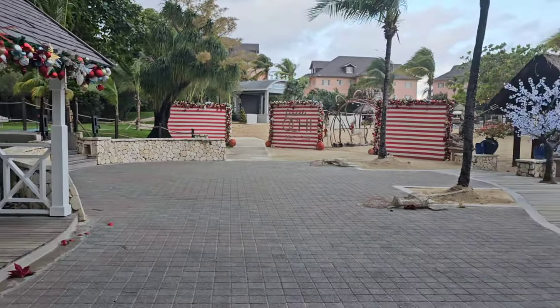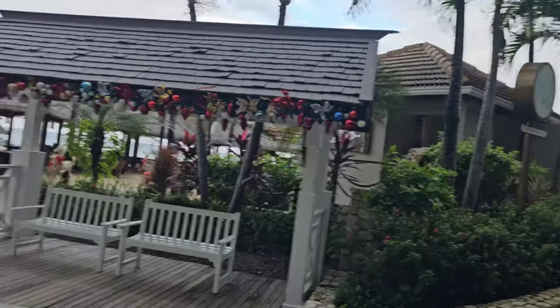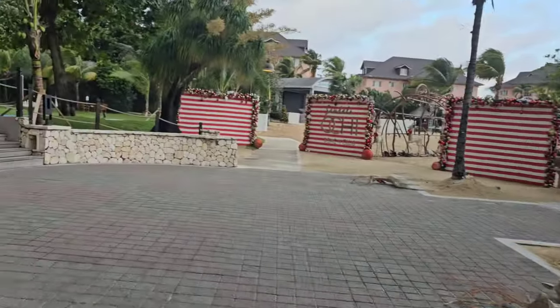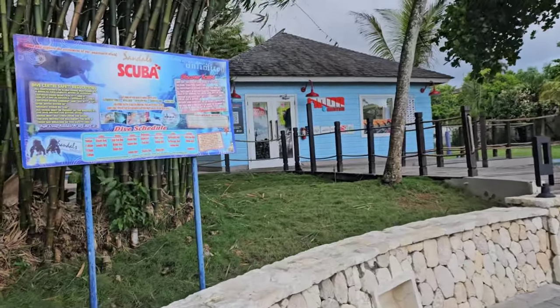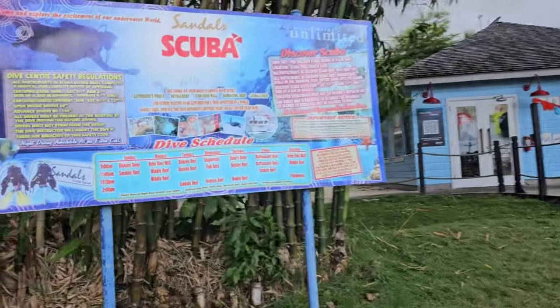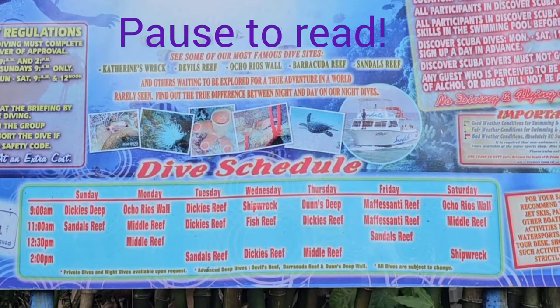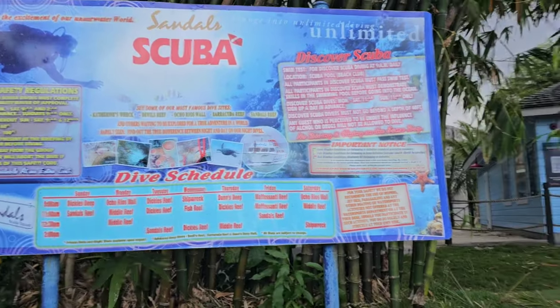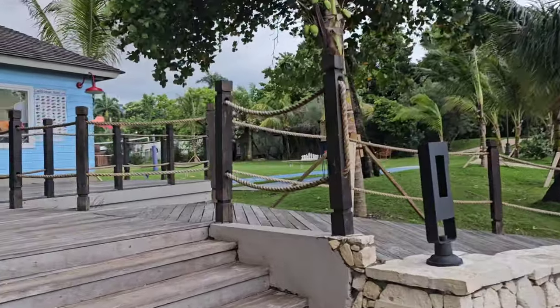So here we are down at the beach club. And as you see, there are two sitting areas. It's raining now, but they're really sunny. So this is the beach club side. On the left side here, we have the scuba dive shop. Here's the schedule for any of you divers. It's me included. And so we'll walk up here.